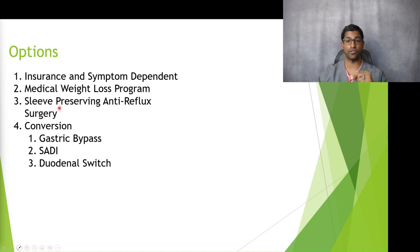Then there's sleeve-preserving anti-reflux options. This would mean that we're happy with the sleeve from a weight loss standpoint. You still feel restriction following a diet, but unfortunately the sleeve, and I usually quote this for my patients, has up to a 20%, sometimes higher chance of provoking or worsening an existing reflux problem, a heartburn problem. And if that's getting out of hand, well, one of the things we can do, I will talk to you about, is revise that sleeve. What are your conversion options?